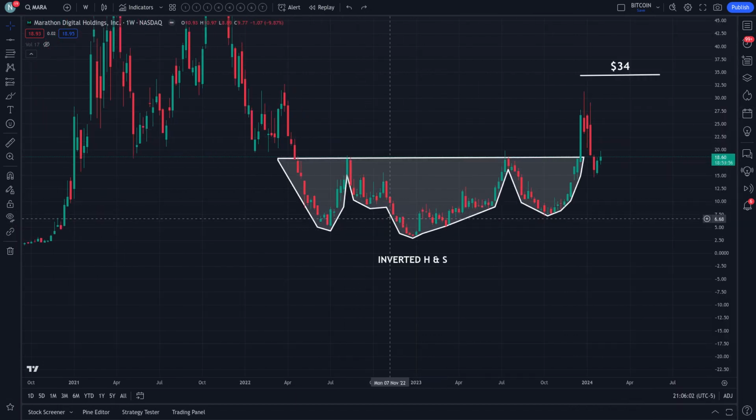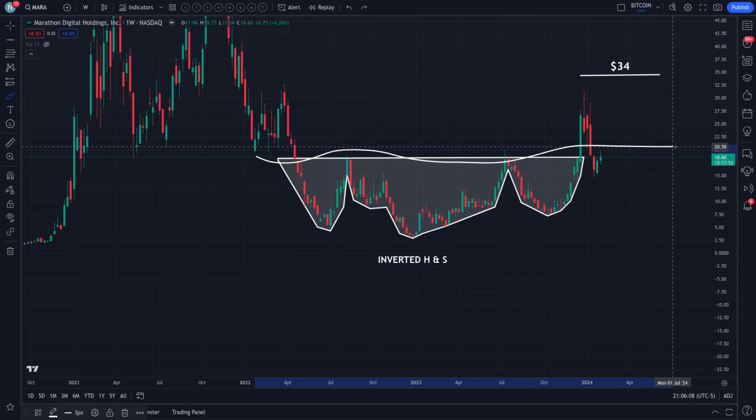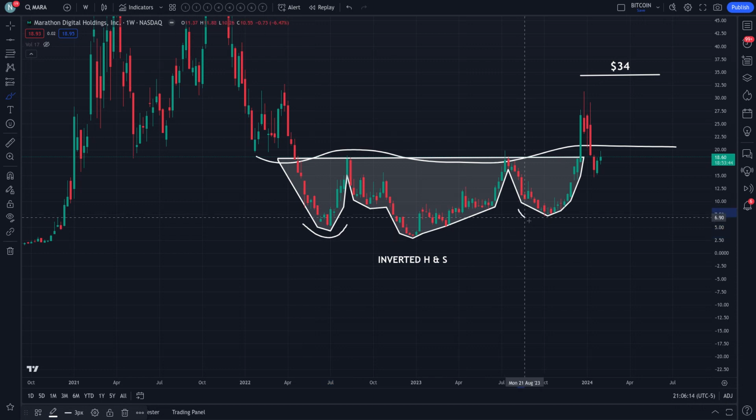All right, so I actually found a bullish pattern. This is an inverted head and shoulders pattern. They're pretty simple. They have a neckline, and to identify them, you just find the neckline and make sure that the left shoulder and the right shoulder are higher than the head. That's kind of a basic. There's a lot more to it, but that's just a basic way of finding them.